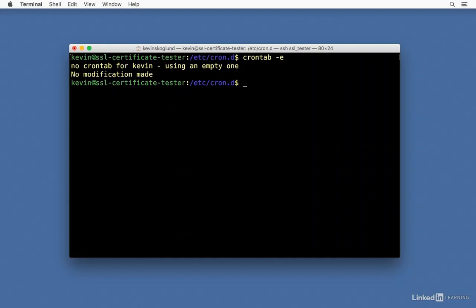Once you've got your cron job in place or a scheduled task in Windows, then certbot will take care of the renewal for you on a regular basis, and you won't have to worry about certificate expiration.